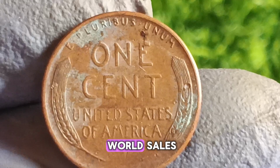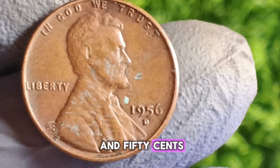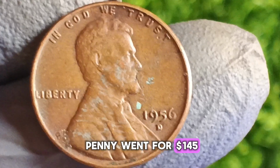Let's look at real-world sales. A 1956 no mint mark with a minor die crack sold for $18.50 on eBay. A severely off-center 1956 wheat penny went for $145.